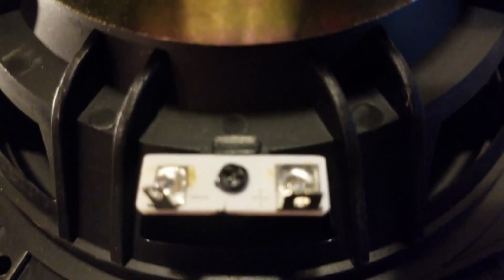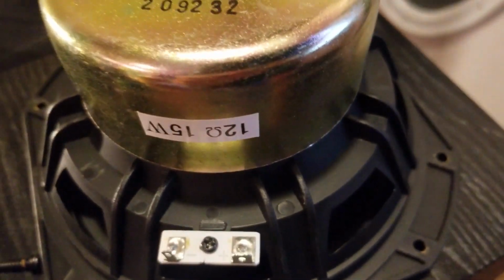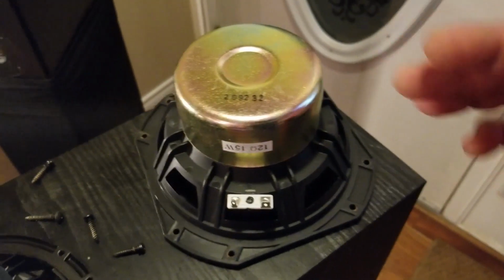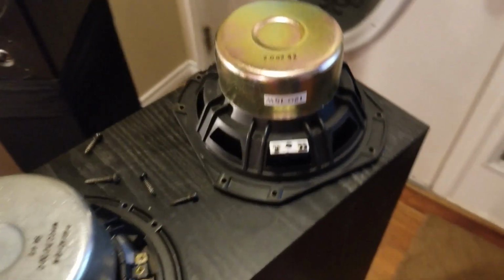Oh my goodness, let's look at these. These leads just look absolutely horrible as well. Plastic basket. You know, the magnet doesn't seem too terribly bad, but I will be honest, the Paradigm driver is a lot heavier than this thing, this piece of garbage.